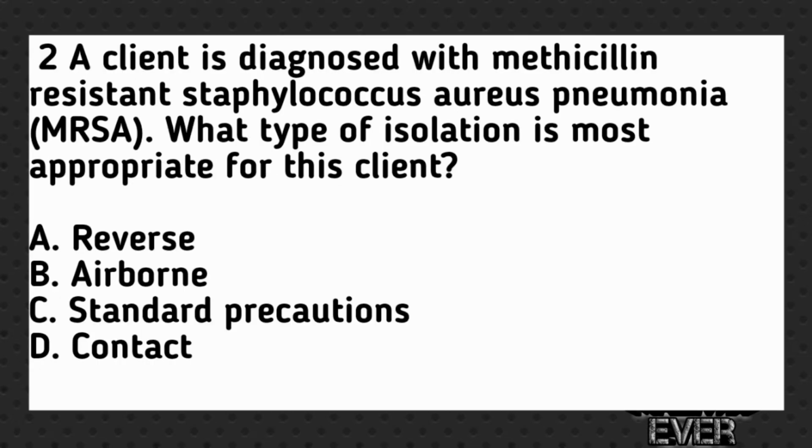2. A client is diagnosed with methicillin-resistant Staphylococcus aureus pneumonia, MRSA. What type of isolation is most appropriate for this client? A. Reverse. B. Airborne. C. Standard precautions. D. Contact.